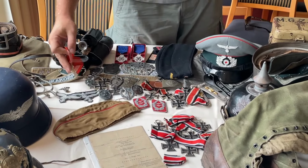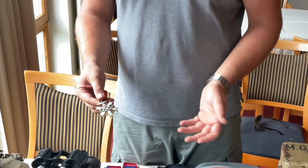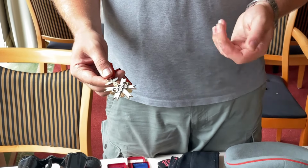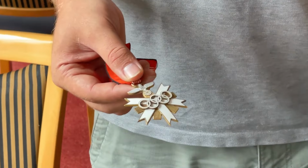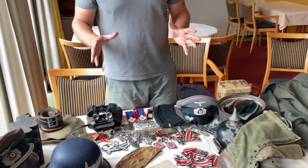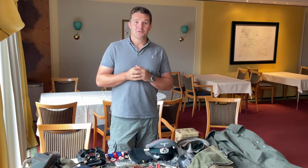And of course, here my favorite, one of my favorite medals. It's the Olympia Second Class Cross in enamel. Design-wise, one of the most beautiful medals there is, in my opinion. I used to collect these when I was young, and now I found a very nice example here at the show.